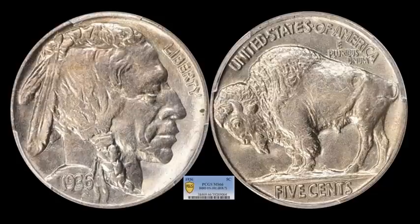This one sold for $3,632.62. Again, it's not my XF40, that's for sure. This is just in a league all its own.